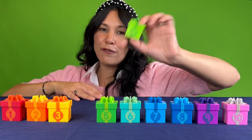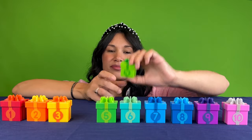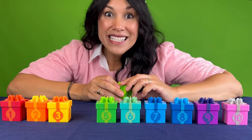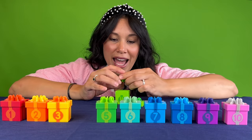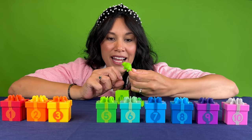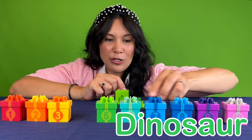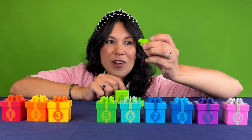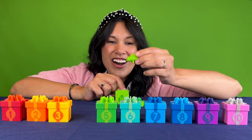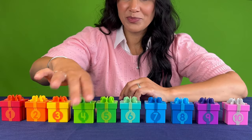Ooh, box number 4 is the color green. Let's see what's inside. Oh, wow. It's a little dinosaur. Stomp, stomp, stomp. A green dinosaur! I love it!